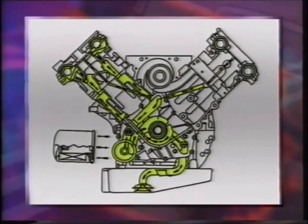Oil is drawn up from the sump by the pump, which directs it all to the filter. From there, it's forced up to a gallery which runs the length of the block and supplies the crankshaft bearings. The oil is fed through the cylinder heads to lubricate the camshaft bearings via location dowels at the ends of the block. At the front on the left-hand bank and at the rear on the right-hand bank.